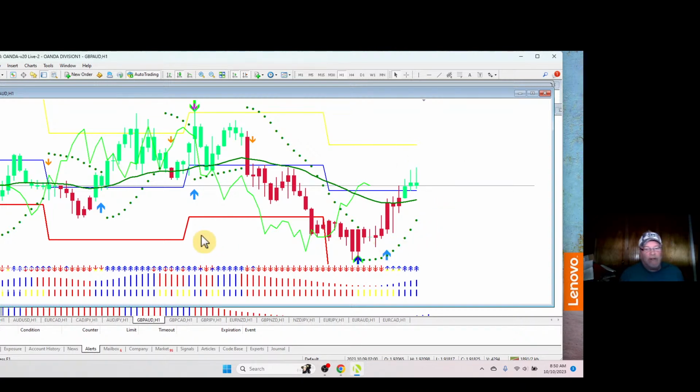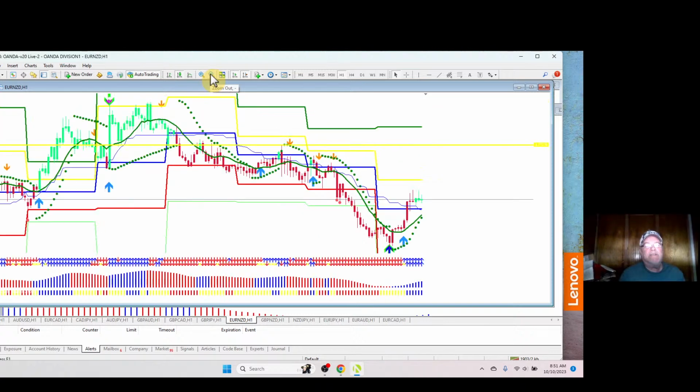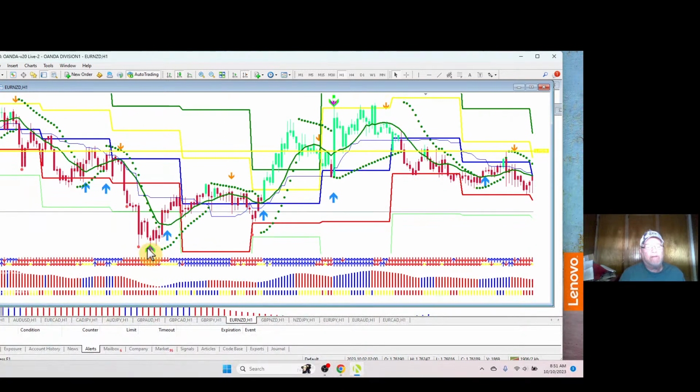So I look for low risk trades. Sometimes you miss them like that, sometimes you get them, like the Euro New Zealand. Didn't have a chance to get in. Those are too far, too big a risk, and it's just run away, gone sideways. Now I'm looking for it to go up to here, somewhere in there. But let's see if I can squeeze this in and then go back and show you my trades.